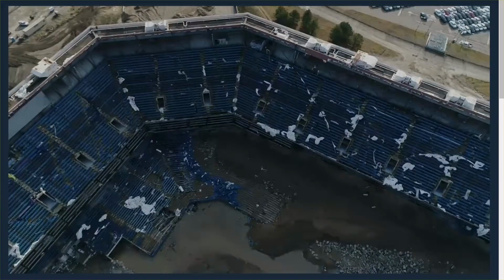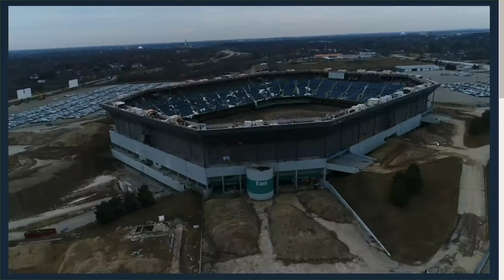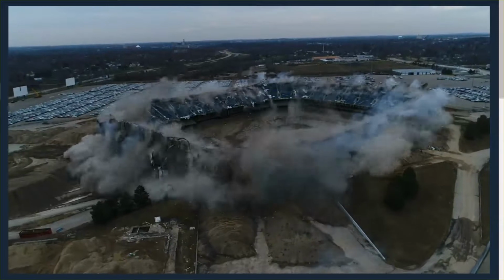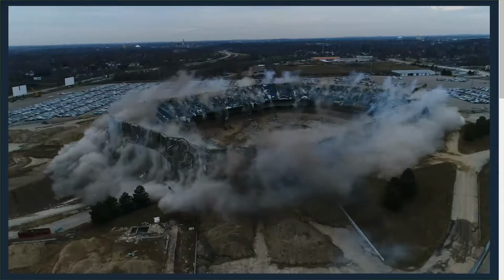Charges were again placed all around the stadium. Then, a series of huge detonations rocked Pontiac. Whatever it was, they did it right because that sucker came down. It was great. This was a demolition that was meant to take this down. It was amazing. The earth shook.